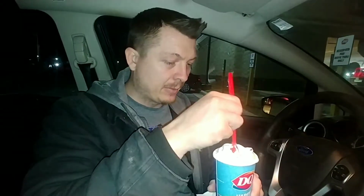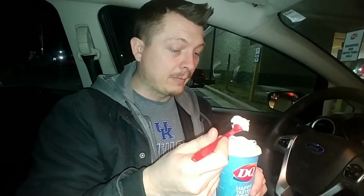Big piece right there. So, the small was like $3.49. The medium's $3.99. I just went with the medium. Probably don't need all of this, but I do enjoy red velvet cake.